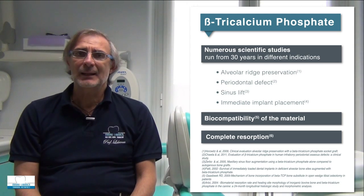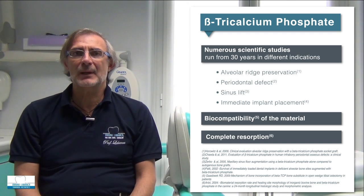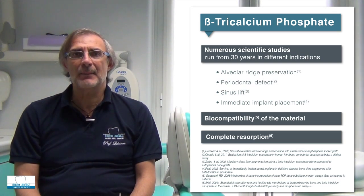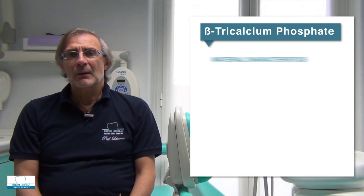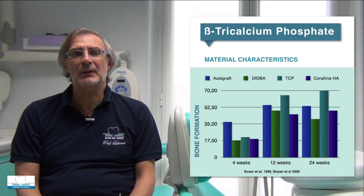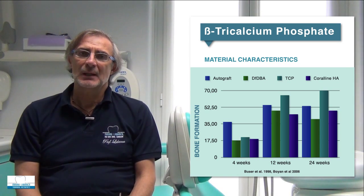documented materials, and we have many studies regarding the use of beta-TCP in several indications, and also the full resorption of it is well documented. One very interesting aspect of beta-tricalcium phosphate is also the rate of the resorption compared to the bone formation.